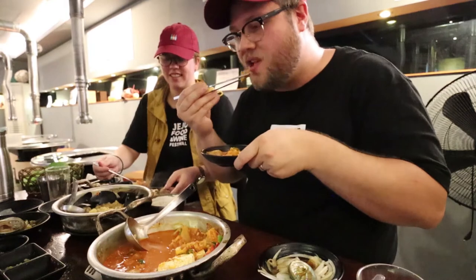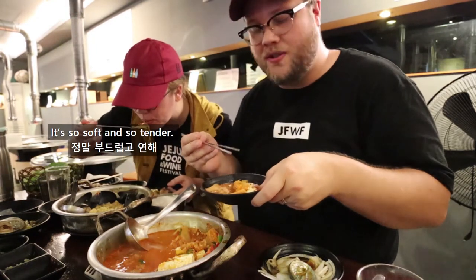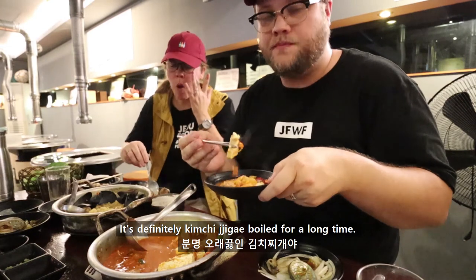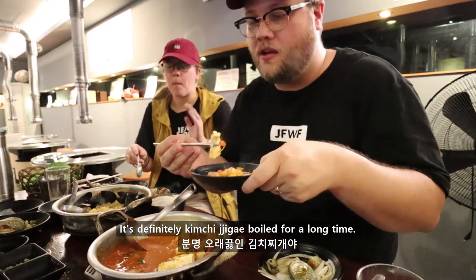I think the meat's gonna be so, so soft, so tender. It's definitely like kimchi jjigae boiled for a long, long time.